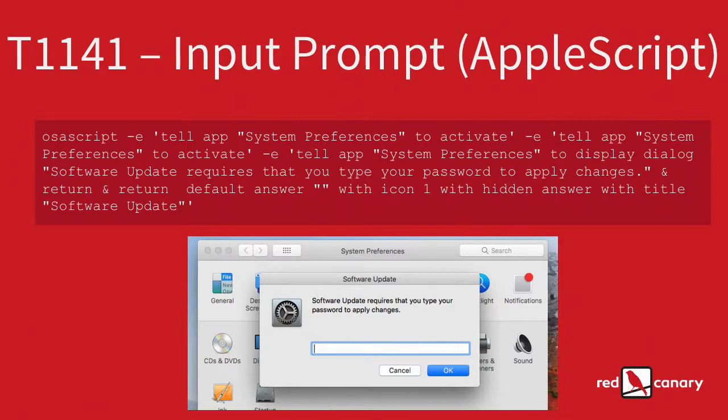Again, is your product out there detecting that input prompt on the endpoint side? Do you have visibility into weird prompts happening on endpoints? So in this particular case, it says, "I need your password because we're doing software updates today, thank you." And everybody's gonna enter it, right? So that's how we roll.